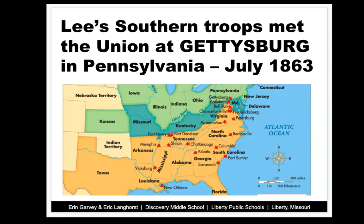So if you remember a little bit to last time, we talked about the big move that General Lee is taking for the Confederacy. He's moving his troops up into northern territory. So if we're up here on the map, you can see kind of where we're talking about, the Pennsylvania, Maryland region. We talked a little bit about the Battle of Antietam last time.